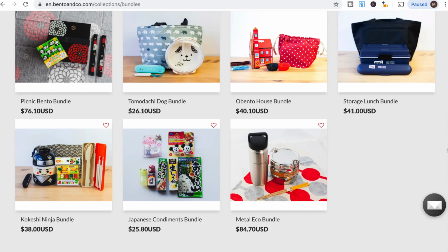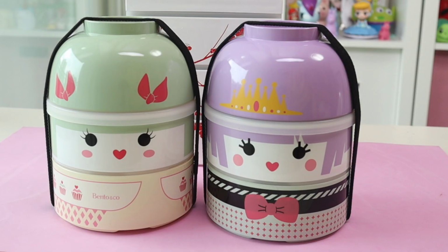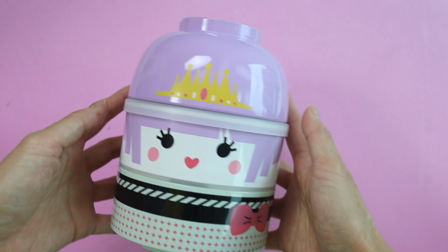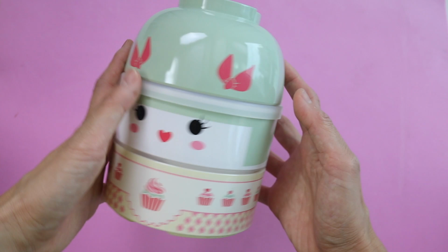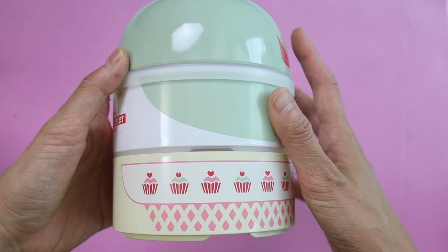They allowed me to pick out a couple of bento boxes, and I let my daughter pick out the ones that she liked, and she picked out the Kokeshi doll bento boxes. They are pastel colored. I think this is the Harajuku version. These are almost too cute to use. I mean, I'm gonna use these because I agreed to do a collaboration, but I kind of just want to put them on my shelf because they're so pretty.